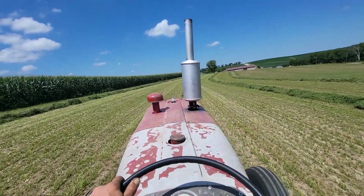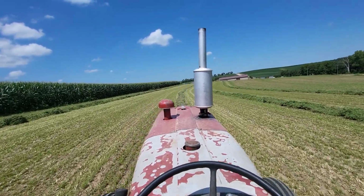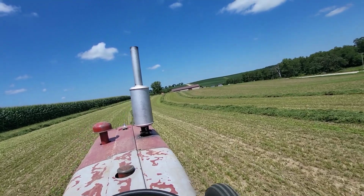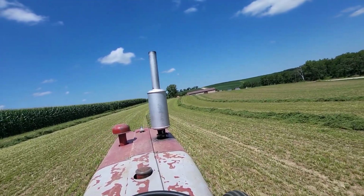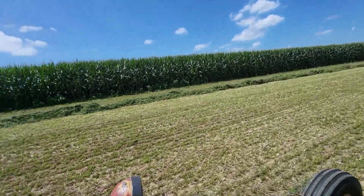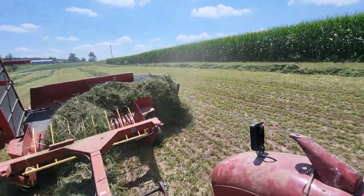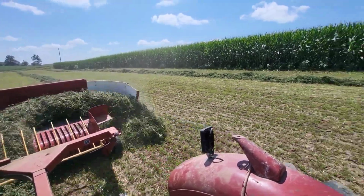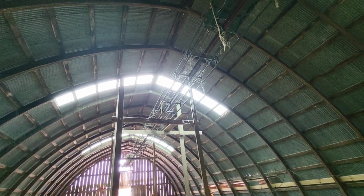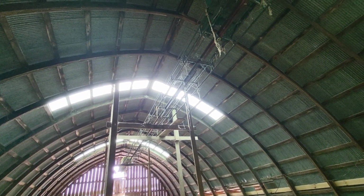Alright, on my last pass here, and I guess we will see about getting some wagons emptied and see about getting some straw hauled home. And away we go.